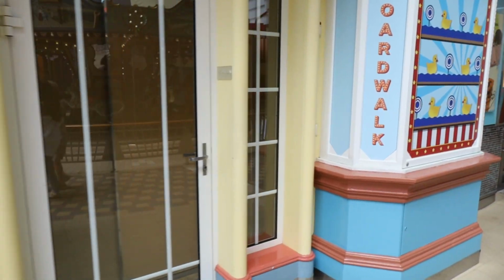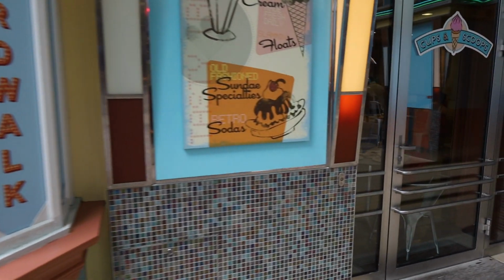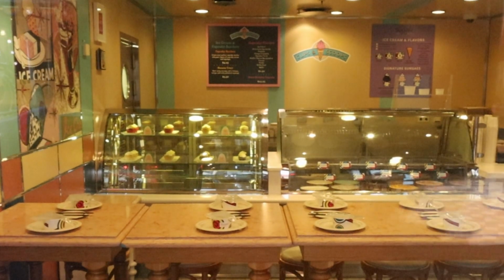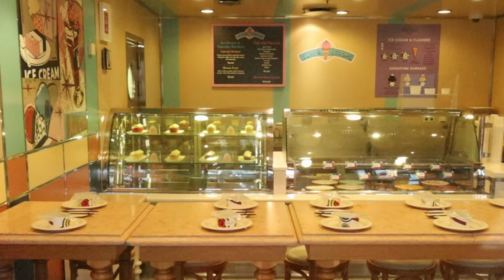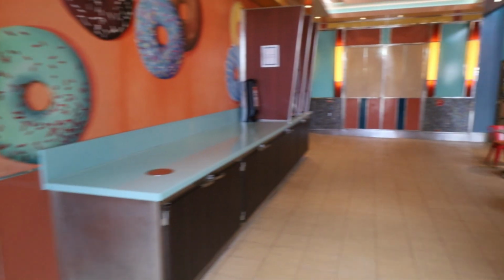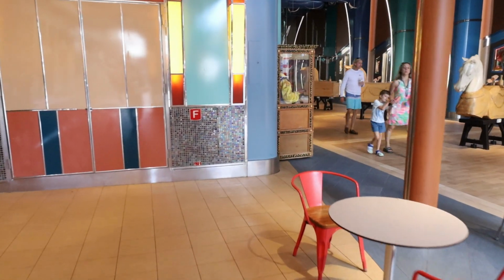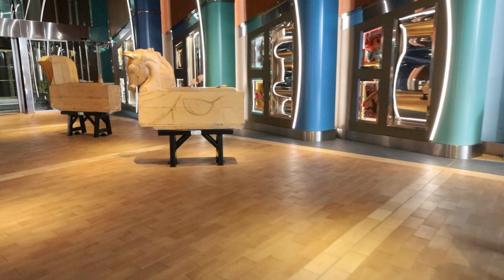And then finally, the end of the boardwalk on the other side is Cups and Scoops. This is the ice cream shop. You get ice cream, donuts, all kinds of stuff, bakery items. And I apologize for the reflections. It is during the day that I'm recording this. And again, they're all closed. And that is all on the boardwalk.